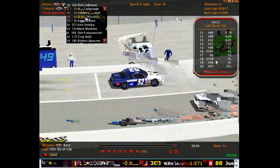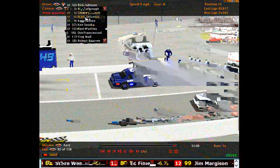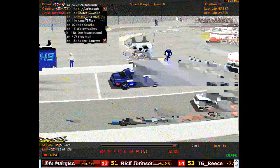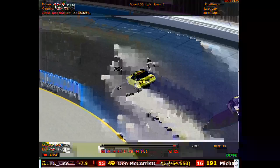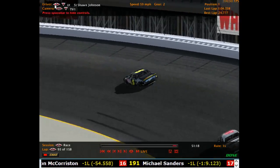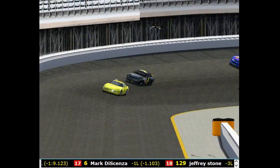However, I do see the 6 car is not showing as retired. It's showing him just one lap down now. So Derby Don was able to get that lap back too. So that's a big help for Derby Don. He's just one lap down, and he'll be able to fight the good fight one more time here. As we see Sean Johnson continuing to lead.